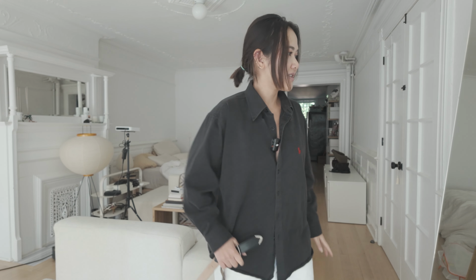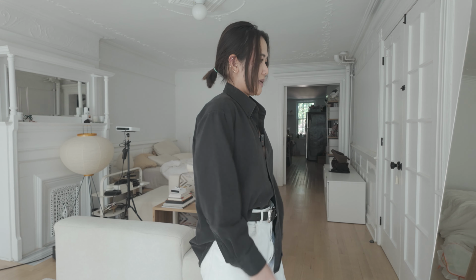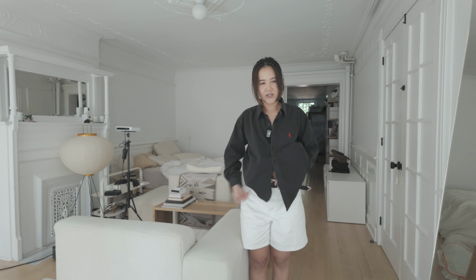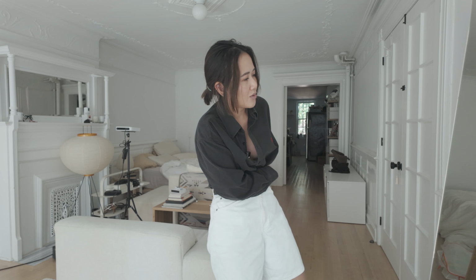I am able to tuck the shirt in. I'm not mad about the fit either. It is oversized, but it is not the usual oversizedness that I'm used to in terms of Ralph Lauren men's shirts. I think it works. The fabric is so thick, which is really, really good for fall and winter. Because I have a belt, I want to be able to show the belt. Or I can even tuck the shirt in completely. The shirt is not too long, so there's not too much fabric that makes the pants or the shorts bulky.